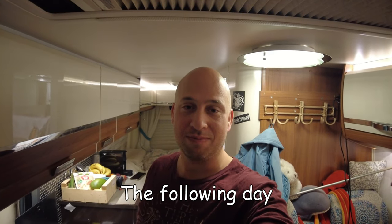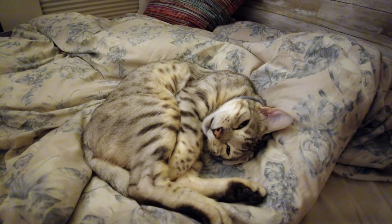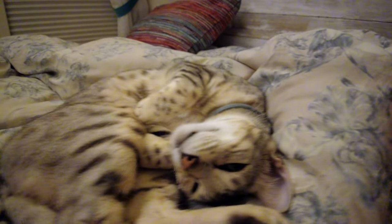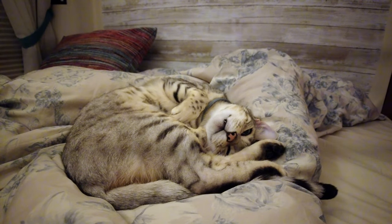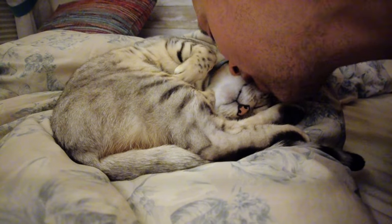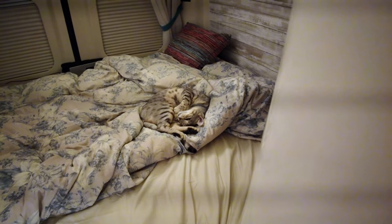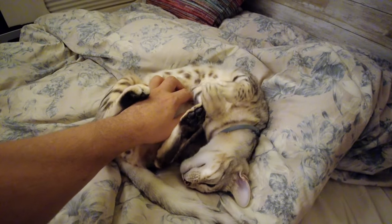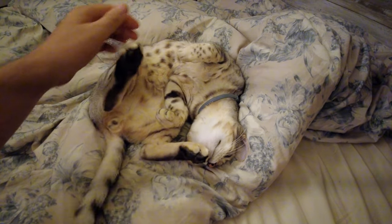Oh God, I just woke up. The first thing I need to do in the morning is to cuddle with the cat. You're doing sunset? A little adorable cat. Every night he sleeps between my legs. Oh, so cute. This is the world's most cutest cat. Look how cute he is. Such a good boy.